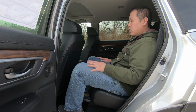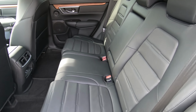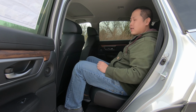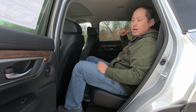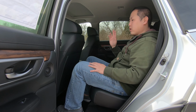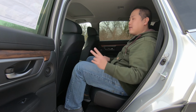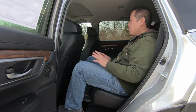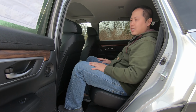And because this is a touring edition, everything is leather. It feels nice, it smells nice, it looks nice. You do get a couple of car seat latches, one on that side and one on this side. It is not available in the middle, just like in the back, there's no middle tether. When you're back here, there's a couple things you forget. First of all, you forget that you're in a compact SUV because of how spacious it is. And the second thing you forget is that this is not a luxury compact SUV because of how luxurious it is. I'm truly impressed with this second row.